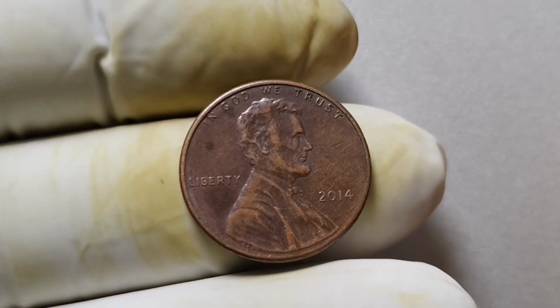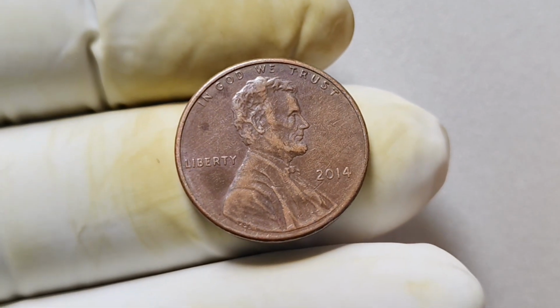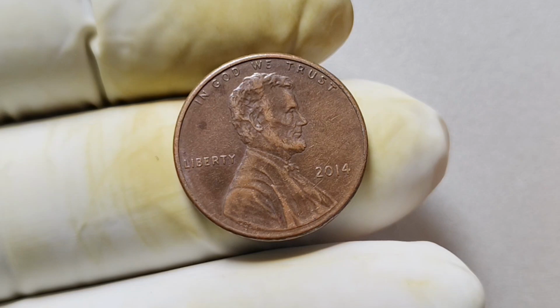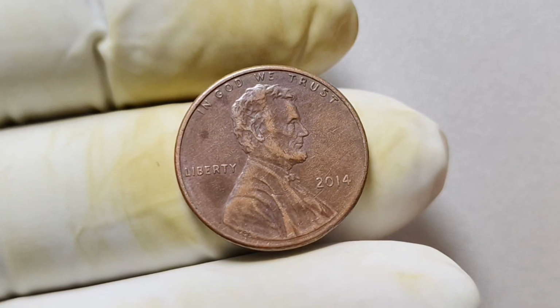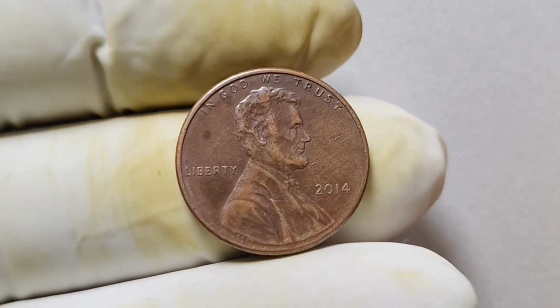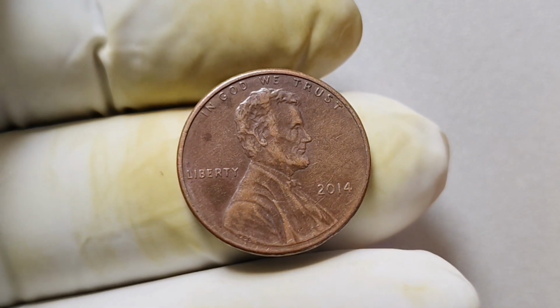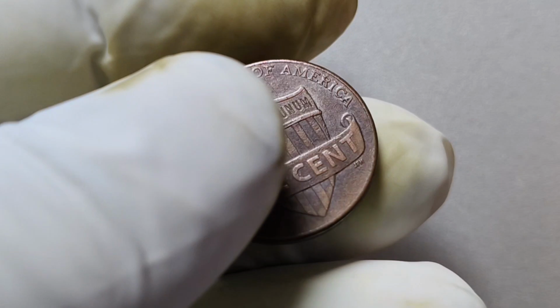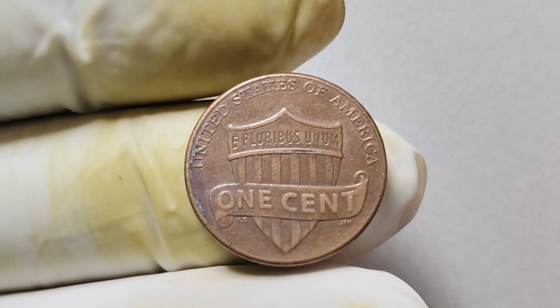Alright folks, let me hit you with a question that might just change your life. Have you ever handed over a penny thinking it was worthless, only to later find out that sucker was worth $2.2 million? Yeah, you heard me right. $2.2 million bucks. From a penny. Just one. And no, this isn't a game show, it's real life.